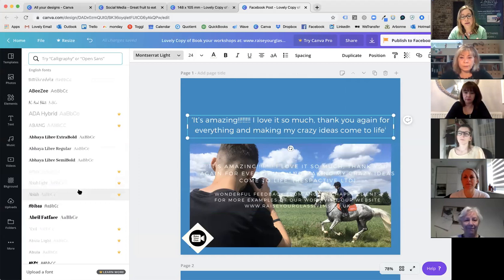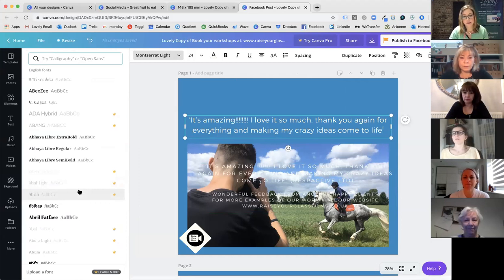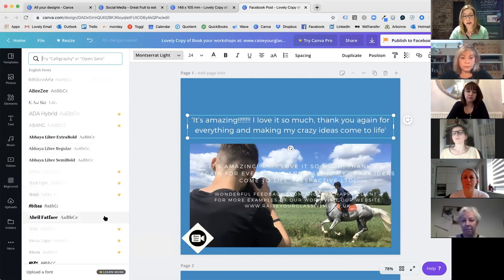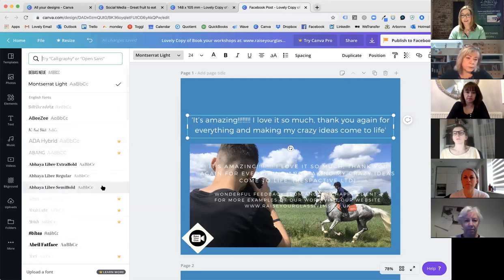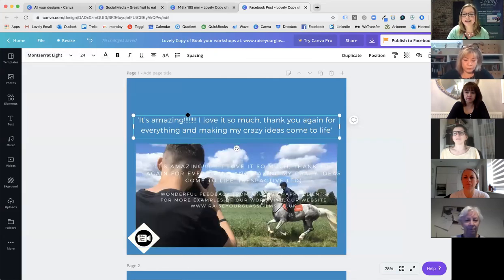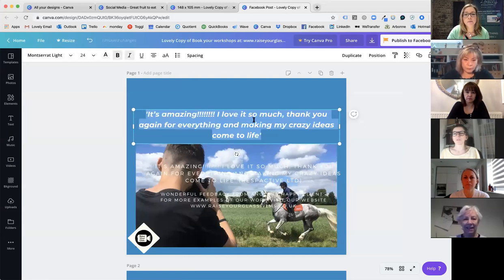Just be aware that Canva has limited the amount of free fonts. If there's a little crown next to it, it's no longer free if you're in the free version of Canva. I'm not going to start looking for a lovely script font, because there just wouldn't be time for it. I could lose days. I love my fonts. So we'll just make it italic, and we'll make it bold.